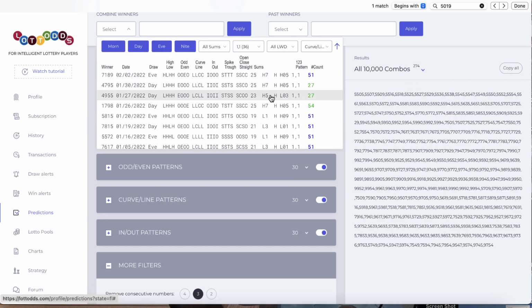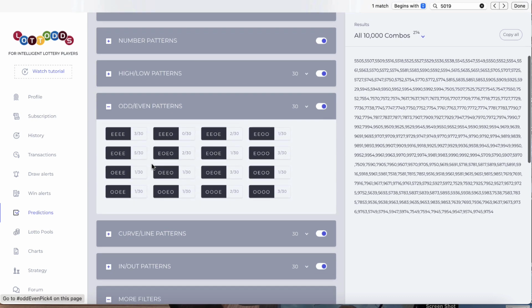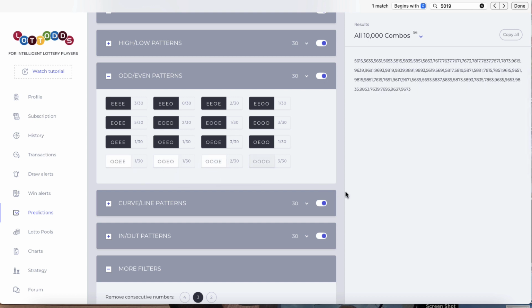All right, so now you're going to look at the next one. Look at this. Odd, odd, even, odd. Okay? You might say odd is not going to come out. It's going to flip to even at the end here. You might say that. Or you might say, I don't think odd, odd is going to be in the first. So you could take out odd, odd in the first.